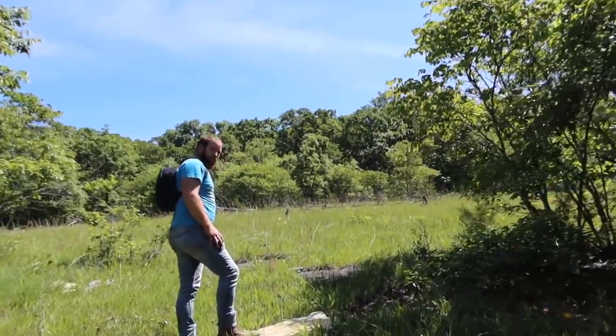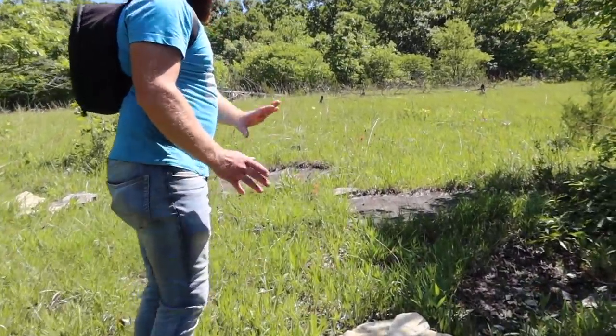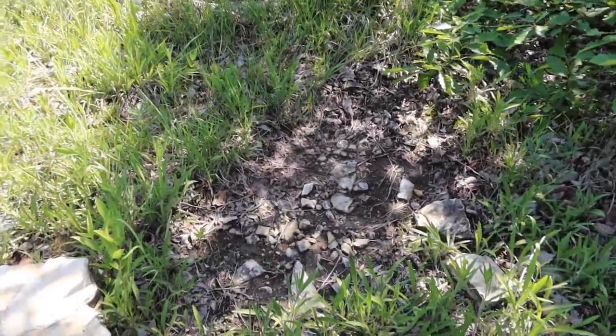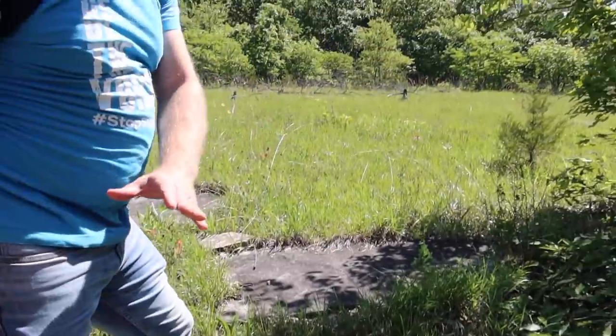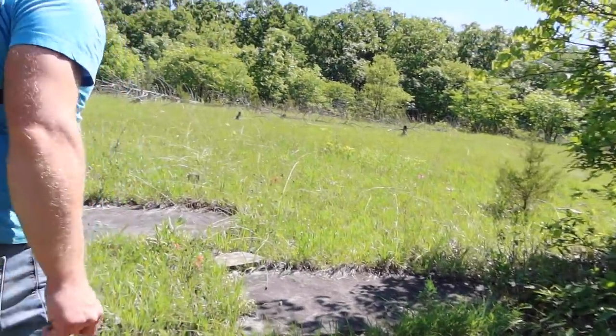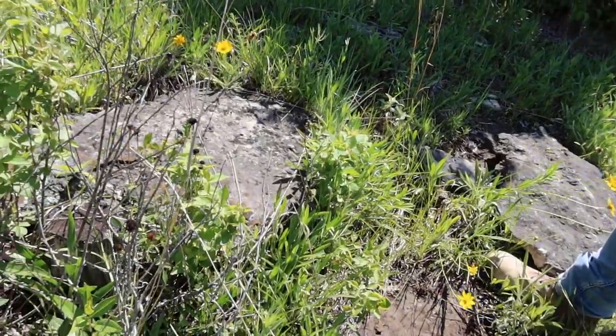A good example of what we were talking about earlier. This rock was completely flipped out of place. You probably had tarantulas, scorpions, snakes underneath here, but once they flipped it out of place, they destroyed the microhabitat and the plants they flipped it onto. Yeah, that's too bad. Got little beetles under there.